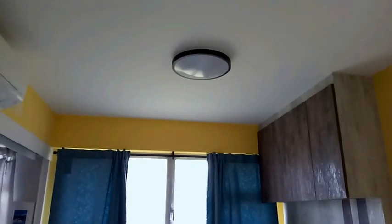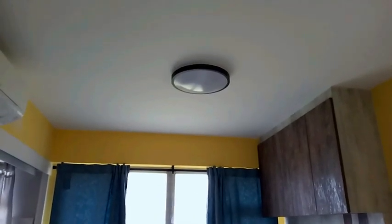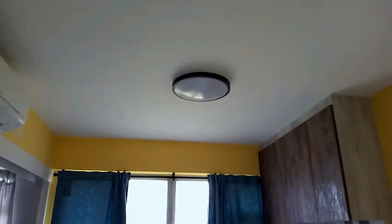Now this ceiling light is unique because I can make it become either a cool white light or a cozy warm yellow light. So I tell you what, let's take a look. Now I'm gonna close the curtains, and maybe I'm gonna close the bedroom door to make it more dark. Let's close the door. Okay, so now the living room is dark. Let's turn on the light.